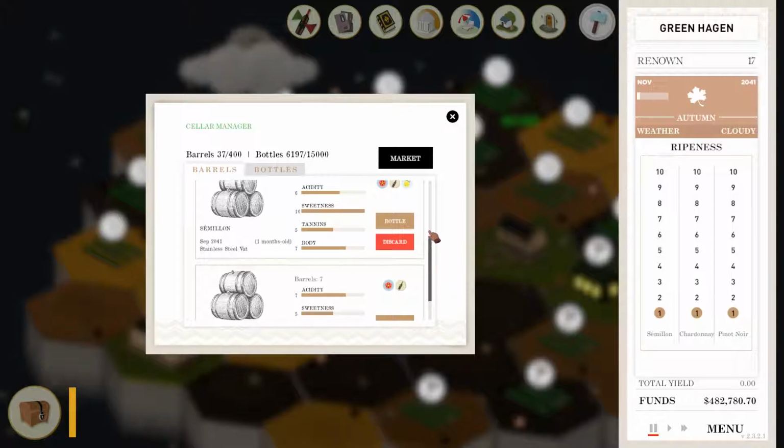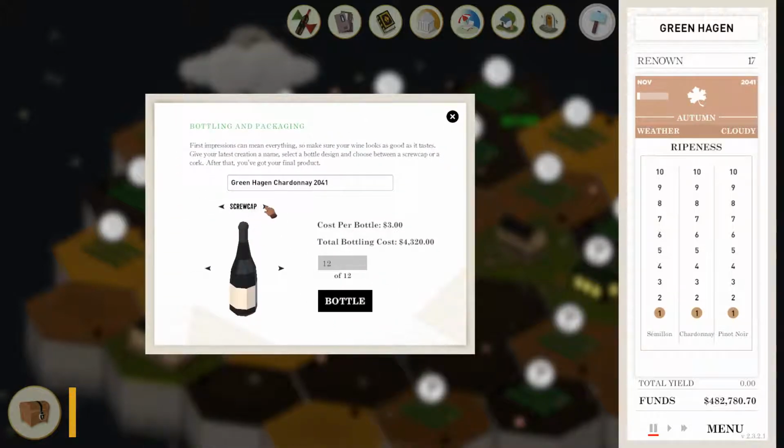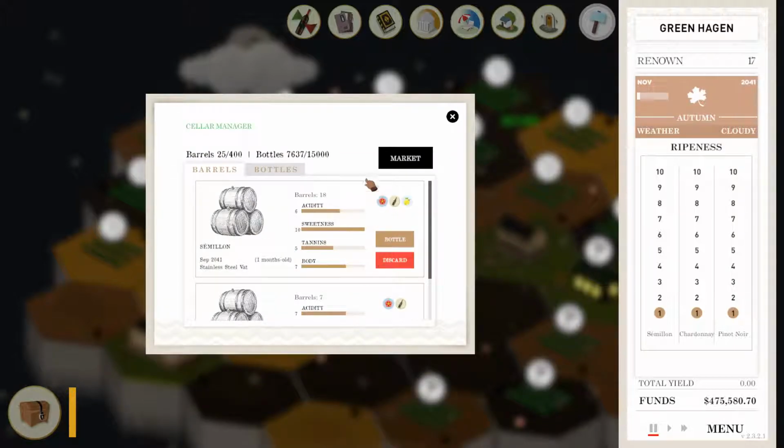All right, the first one did not pick up any notes, but that's okay. It's not really a big deal. Let's go ahead and bottle that up. We've got 12 bottles, cork, and a green bottle right there. There we go, just bottle it up, thank you.